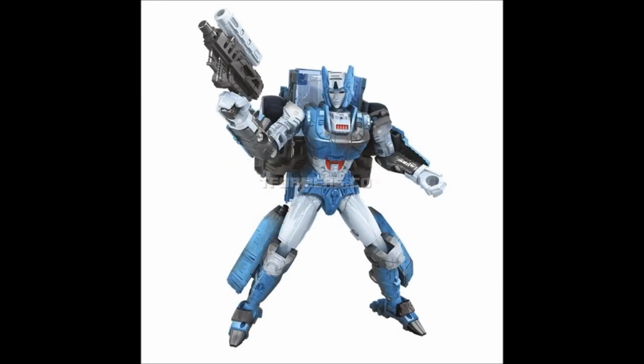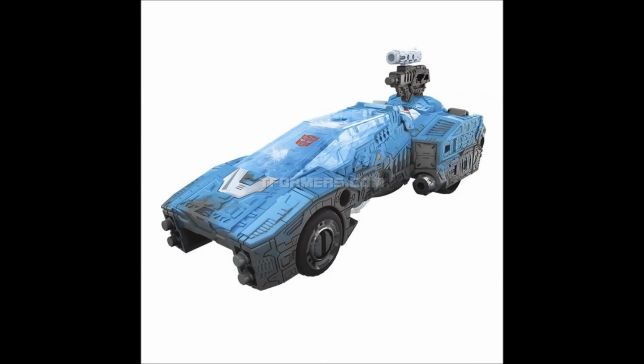And then they're going to redo Chromia. I did not get this figure. I had seen her a few times, passed on her. I had seen a few of them where the waist had broken. I do have the Nightbird mold of this, and it's a very fragile feeling figure. I will say, though, I do like the paint scheme on this one. The damage, a little bit more like how there's a bullet hole in the window there. That's kind of cool. The paint on this, way more interesting. I may pick this one up just because of the paint scheme.